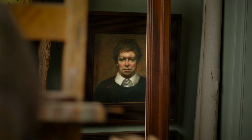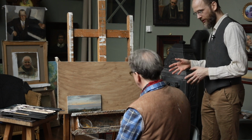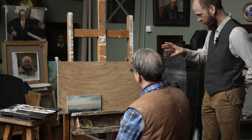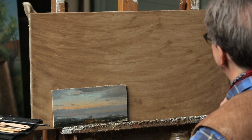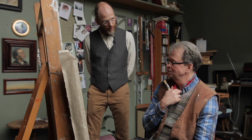I was thinking you could say something about using the sketch when you come back to the studio. I observe as Lundgren transfers a small landscape study onto a larger canvas, whilst aiming to improve upon the model. Okay, I will try.